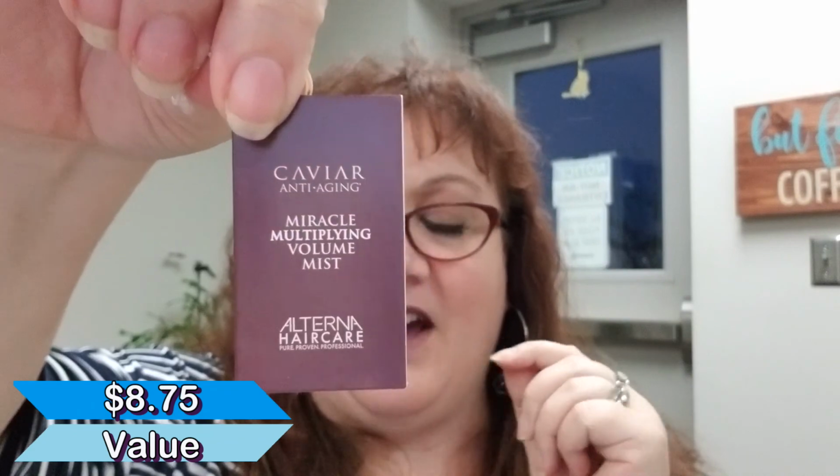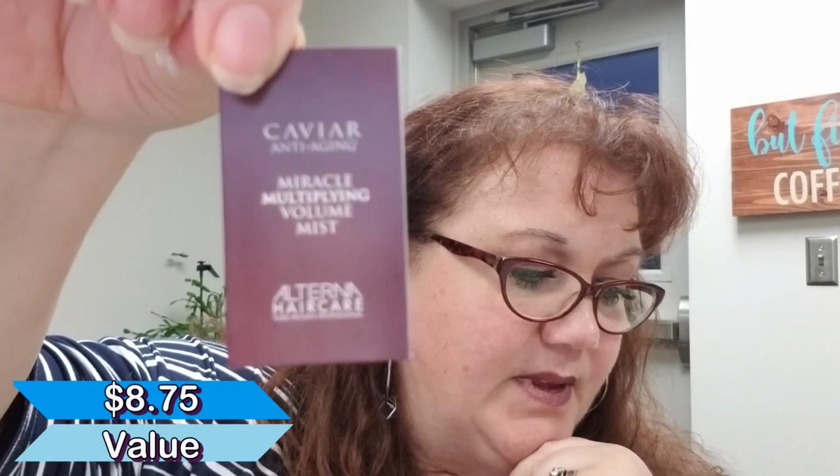It's this Caviar Up in the Air from Alterna Hair Care. I have this at home. I wasn't planning to film this tonight. And it's basically kind of a volumizer, provides flexible hold, and leaves hair touchably soft.